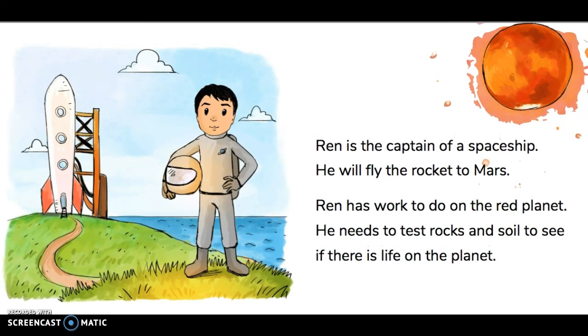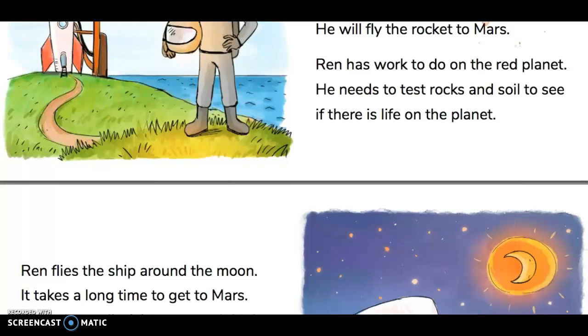Wren is the captain of a spaceship. He will fly the rocket to Mars. Wren has work to do on the red planet. He needs to test rocks and soil to see if there is life on the planet.